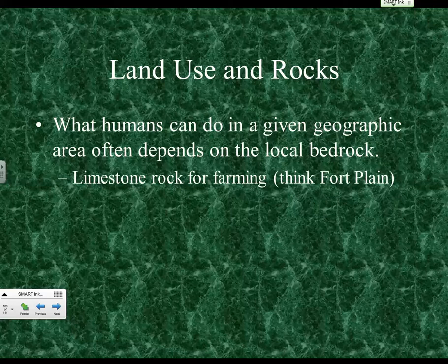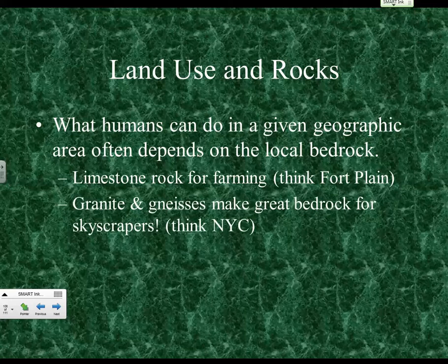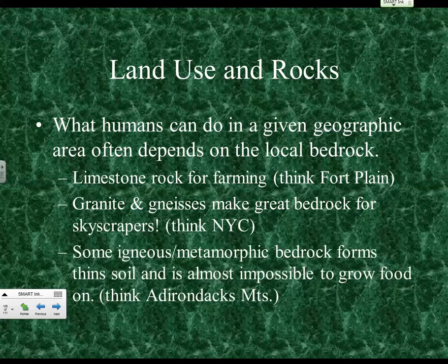So what can humans do in a given geographic area? It often depends on the local bedrock. For instance, where we live, around this area in Fort Plain, New York, we have lots of limestone, lots of shale, but that limestone is a decent rock for farming because it tends to help the soil balance out its pH. Granite and gneisses make great bedrock for building skyscrapers, like in New York City. They're not so good for farming on top of, though. Some igneous and metamorphic bedrock forms very thin soils, like the Adirondack Mountains in New York, so thin that it's really difficult to grow any reasonable amount of crops.